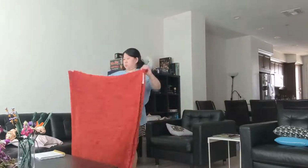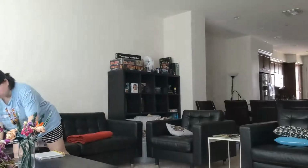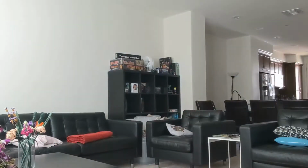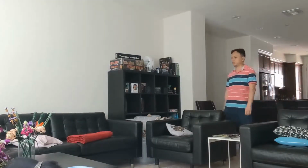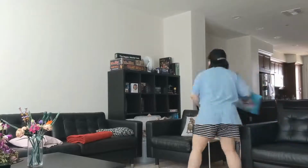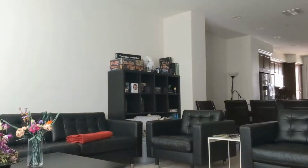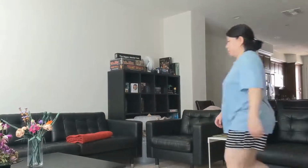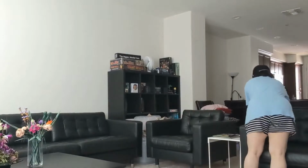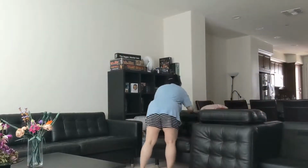Now I'm moving on to the living room. I'm just clearing up some minor stuff, making way for the cleaning. So like my pillow or my planner stuff, maybe taking away the cushions and putting them elsewhere, because I'm gonna be vacuuming below the couch cushions and wiping them down, so I need to make space for that.